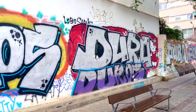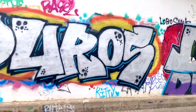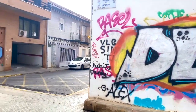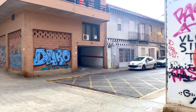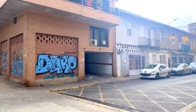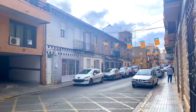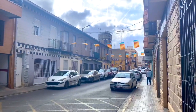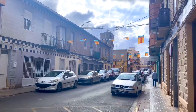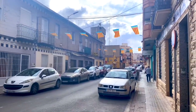As we wander through its winding streets, lined with orange groves and historic buildings, we'll find ourselves immersed in a world where time seems to stand still, and the echoes of centuries past resonate in every corner. From its picturesque plazas to its vibrant local markets, Burjassot invites visitors to experience the authentic charm and hospitality of rural Spain, making it the perfect destination for those seeking tranquility and cultural immersion. Let's explore Burjassot.